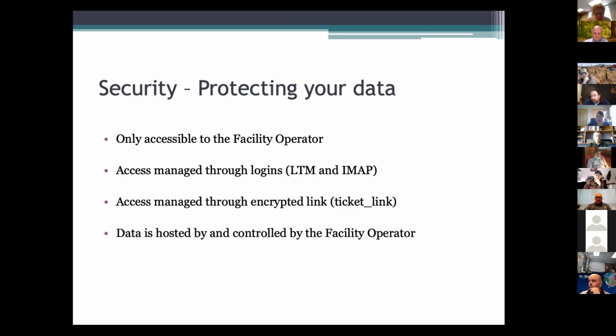So the center isn't storing this data. This data is still only on the servers, controlled completely by the facility operator. It's accessed through programs offered by Gopher State One Call, such as LTM and IMAP, which I'll touch more on later. But access to those programs is already limited by logins and passwords. So you have already got complete control over who will be able to access that data and what they'll be able to see.